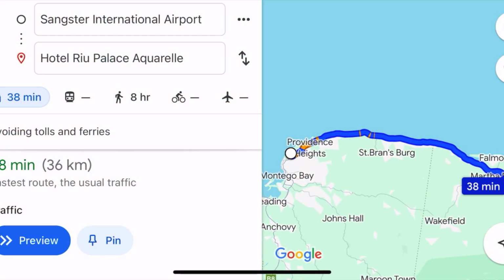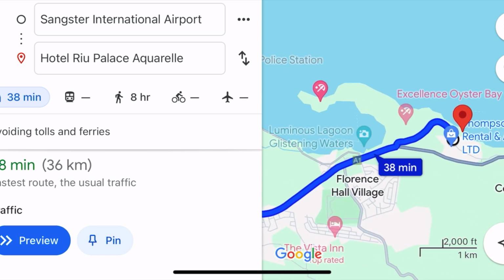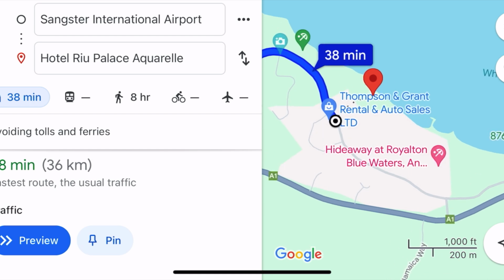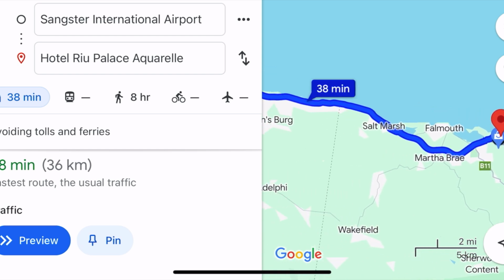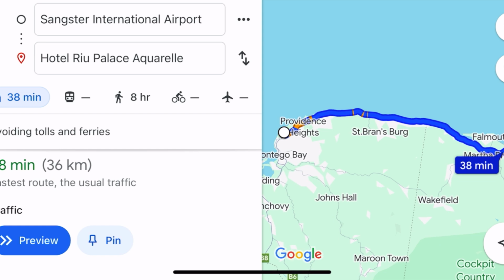So Falmouth is in the Trelawney area of Jamaica with no traffic. It is about 38 minutes from the Montego Bay Airport. And you'll see that this resort itself is in between the Excellence and Royalton resorts, if you're familiar with where those are. So it is a little bit of a drive from the airport, but it's not too far compared to some other destinations in Jamaica.